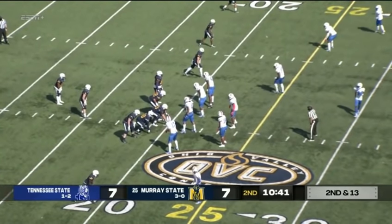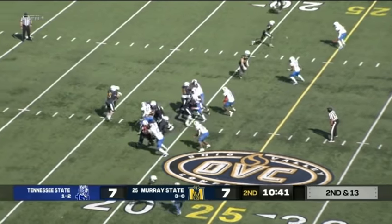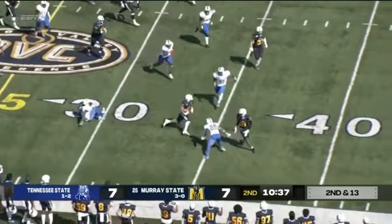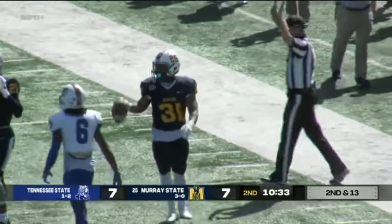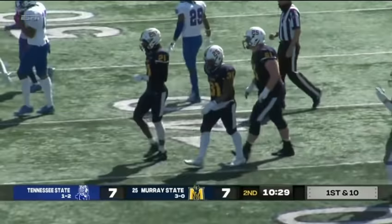On third and long, Brooks will be wide to the right side. The Racers will go trips to the left. Honeycutt in the slot. Hand off Witherspoon, big hole across the 25-30, stiff arms a man, goes through two more. He's out to the 37. No flags on this one. That'll be enough for a Racer first down. Michael Crawford brought him down.